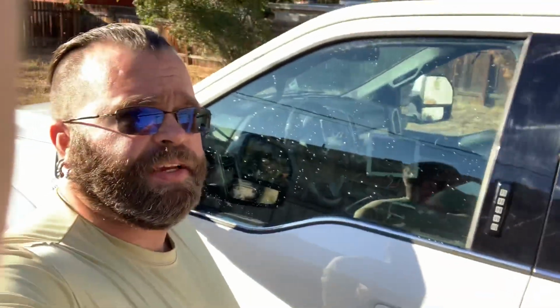Now, why I chose this truck, why I was willing to spend, after trade-in and whatnot, a little over $100,000 on a truck that I knew I was going to go out and beat up. Well, there's a few reasons for that. One, there's some options that come in the King Ranch and higher trim levels that I really wanted, that essentially I needed for personal medical reasons. We'll get to those in a minute.